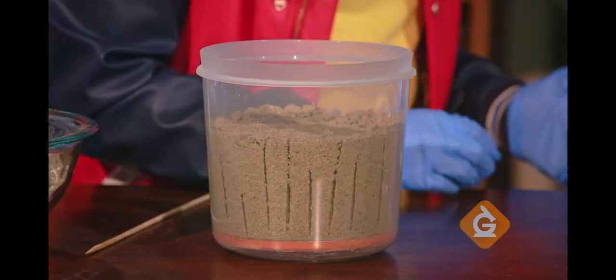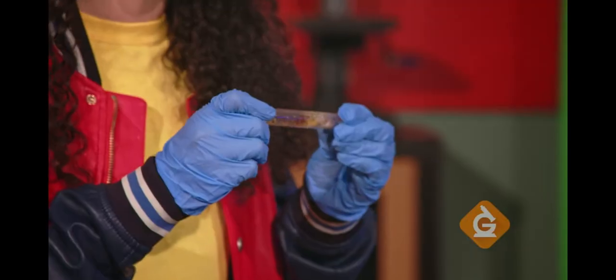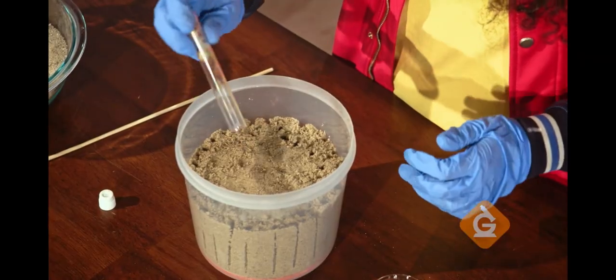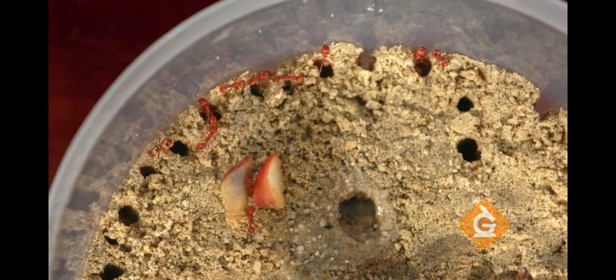Before placing the ants into your ant farm, put the tube into the refrigerator for a few minutes. This will slow the ants down and reduce any chance of stinging. Now you're ready to take your ants and place them into the container. Add food like an apple slice and water.